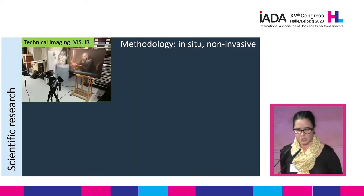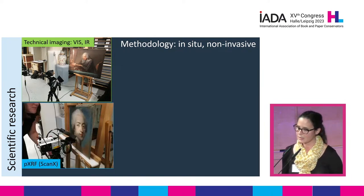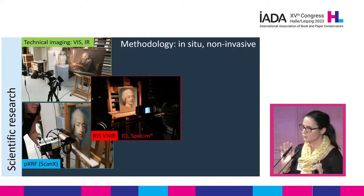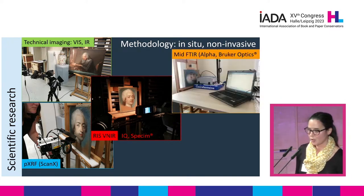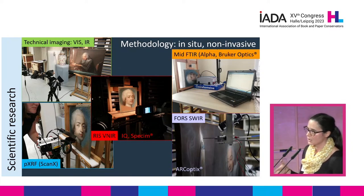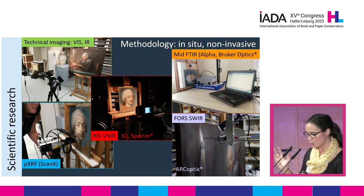We managed to do technical imaging next to this beautiful vase that we did not break. It stayed there throughout the whole analysis. We managed to do point XRF with an in-house system that they developed in the lab. Reflectance imaging spectroscopy in the visible near infrared, sometimes called hyperspectral. We also managed to do FTIR, so trying to look into the organic compounds, but also fiber optic reflectance spectroscopy in the shortwave infrared to look into another range.